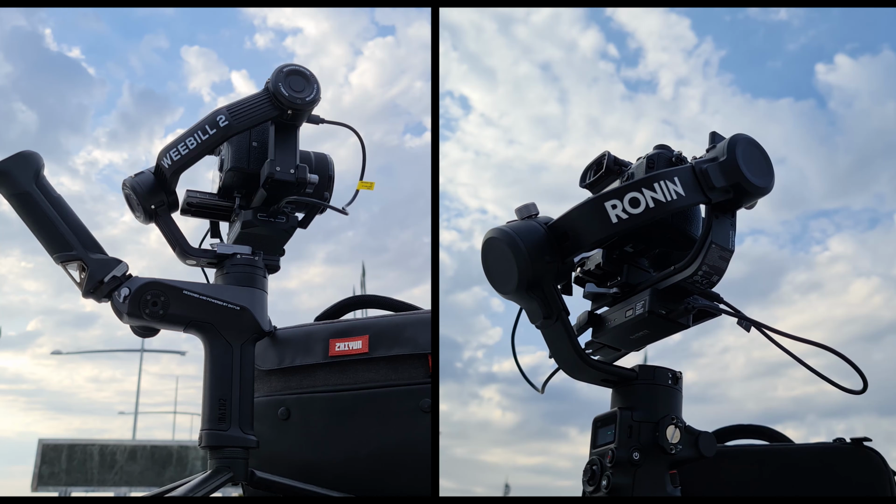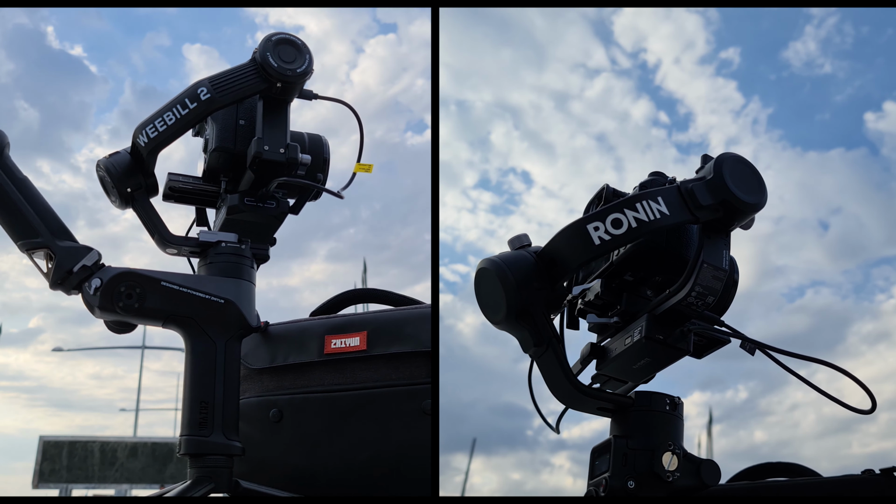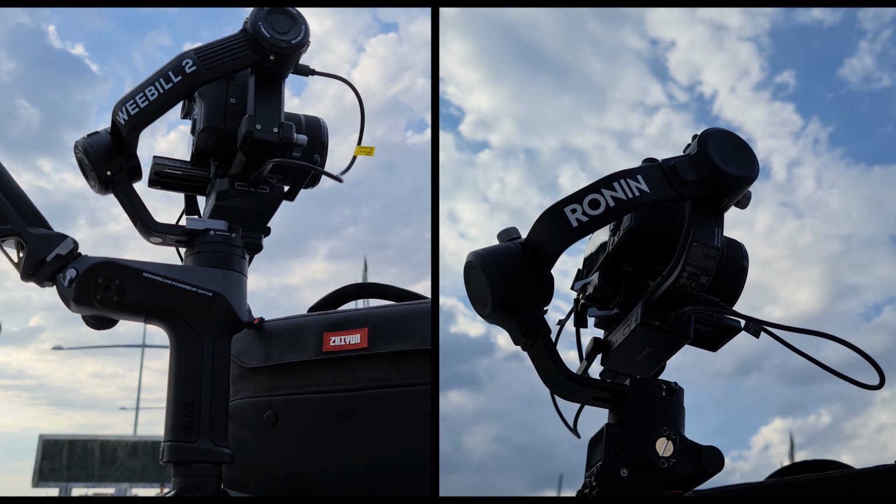The Zhiyun Weebill 2 Pro and the RSC 2 Pro are two professional gimbal systems that can be operated single-handedly. Both offer a lot of the same benefits. Here is what you should know to help you decide which one is right for your kind of shooting.